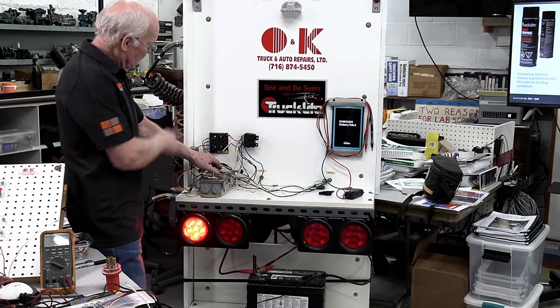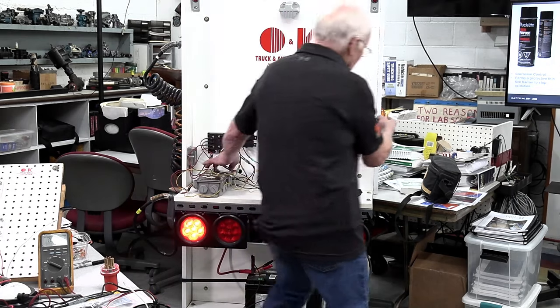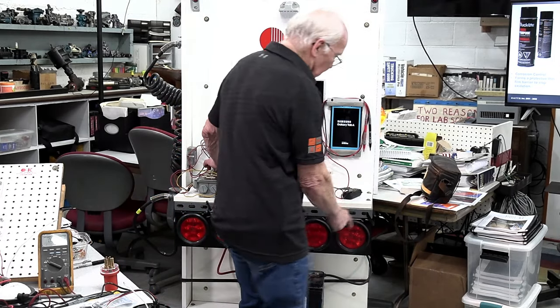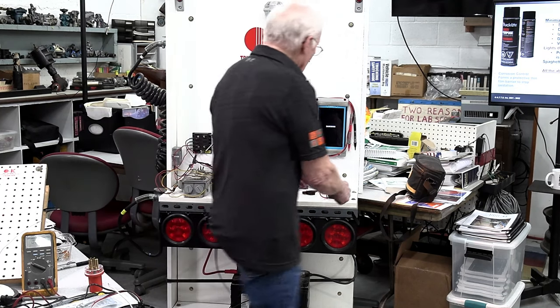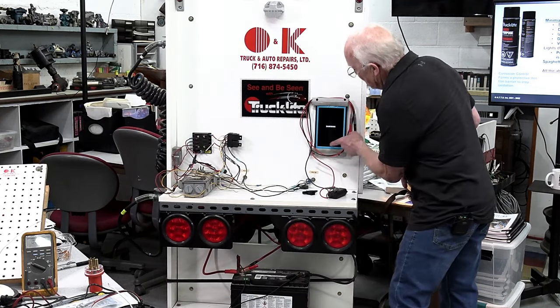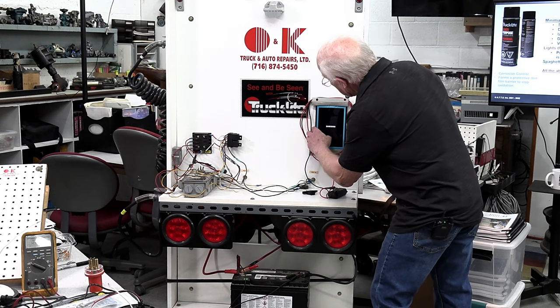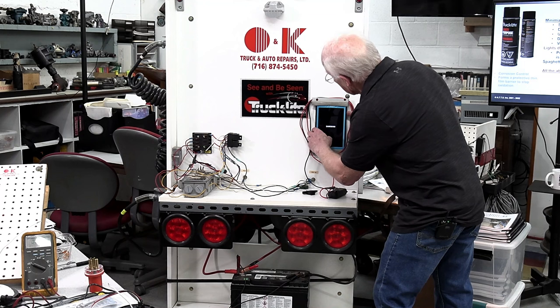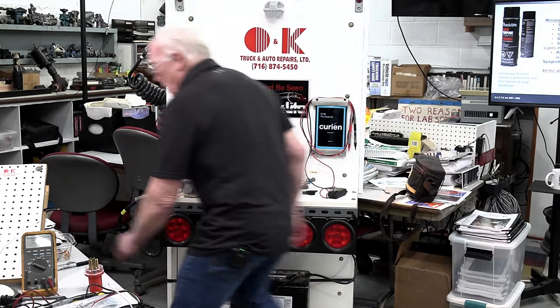This came on, but it's not flashing. This side came on, but wasn't flashing. I know the problem is the bulb. I'm going to save you guys a little bit of time here. The bulb is bad. Let me get the screwdriver.